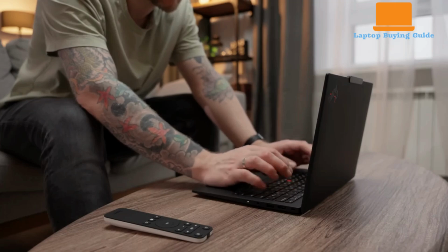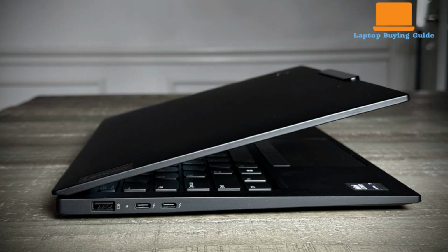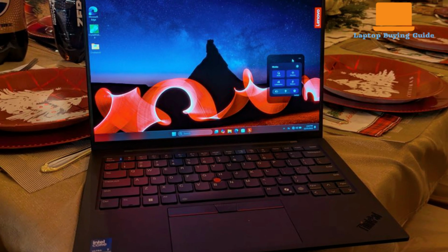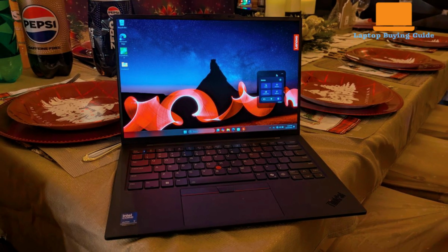Battery life presents a more distinct difference between the two models. The Lenovo ThinkPad X1 Carbon Gen 13 boasts an impressive battery life of nearly 20 hours under normal usage conditions like web browsing and video playback. This substantial endurance positions it as an ideal companion for professionals who need to work untethered for extended periods.